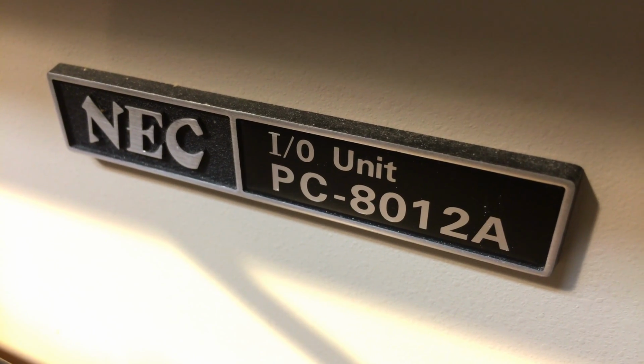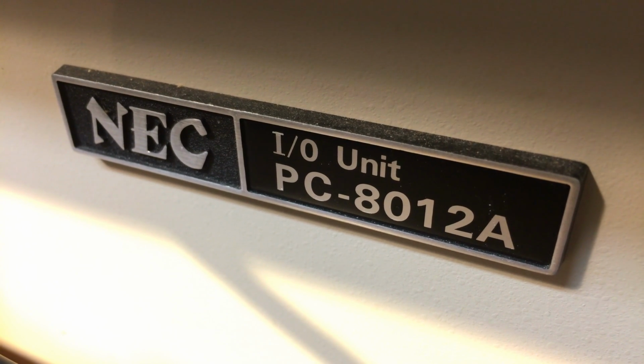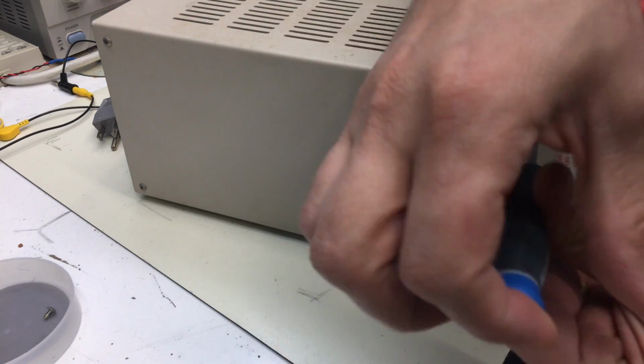Now, let's look at the I/O unit. This is the PC-8012A I/O unit. It's an extension of the system bus that allows you to add cards or connect a floppy unit. To open it up, you just remove the 8 corner screws and lift off the cover. That's pretty much it.